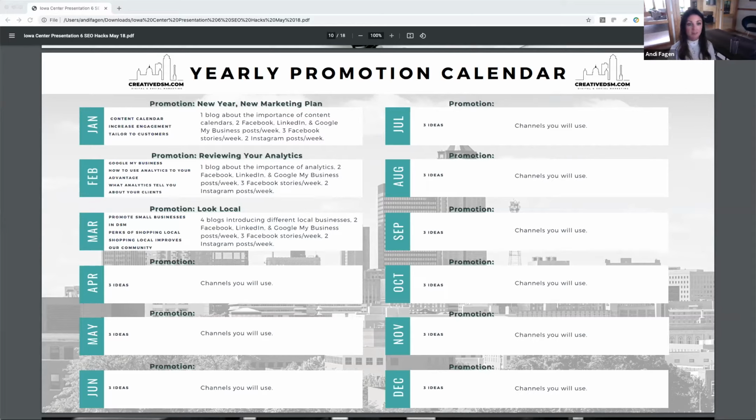I like to be at least a month ahead of time with my basic social scheduling, blog content, and email marketing. Of course, relevant news or posts can be sprinkled in, but batching allows you to make sure your voice is out there with an intention.